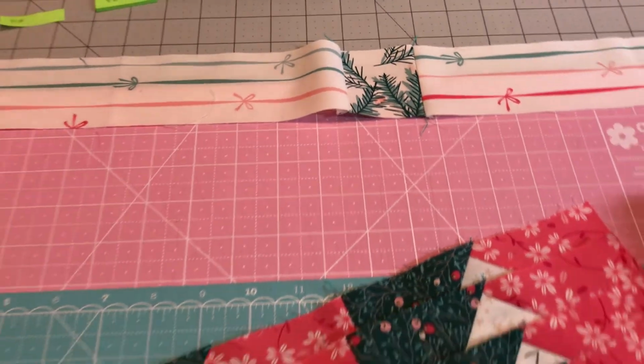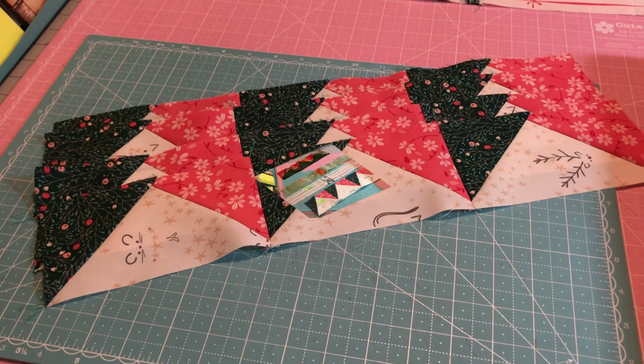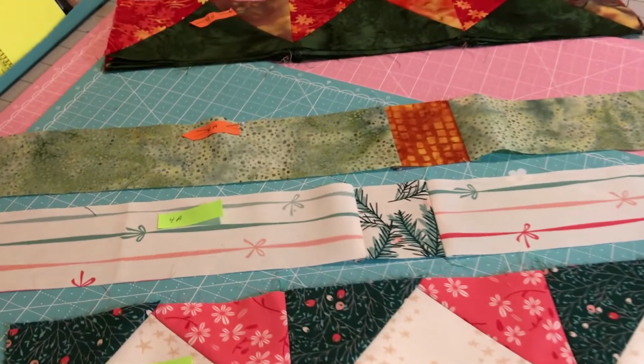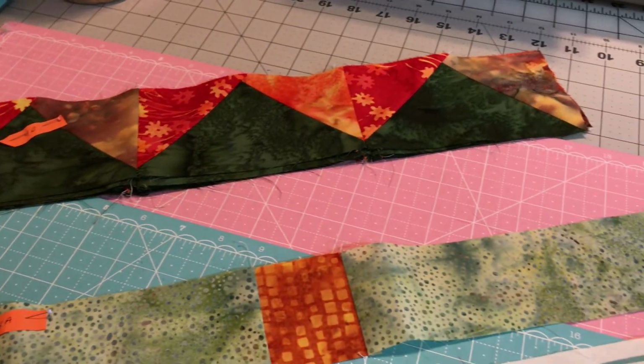I'm going to mark them, and I'm going to also show you the ones that I did with the Color Wave Kathy. There we go. I have them all laid down. This is the Kathy. That one up there, that's from my daughter-in-law, remember?